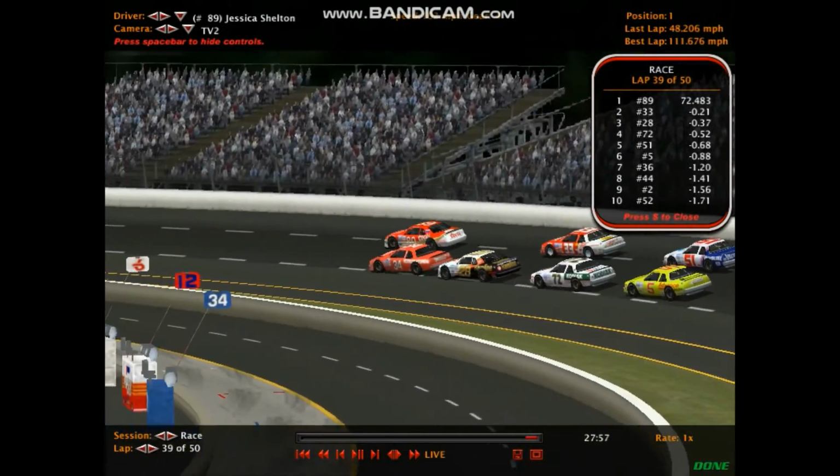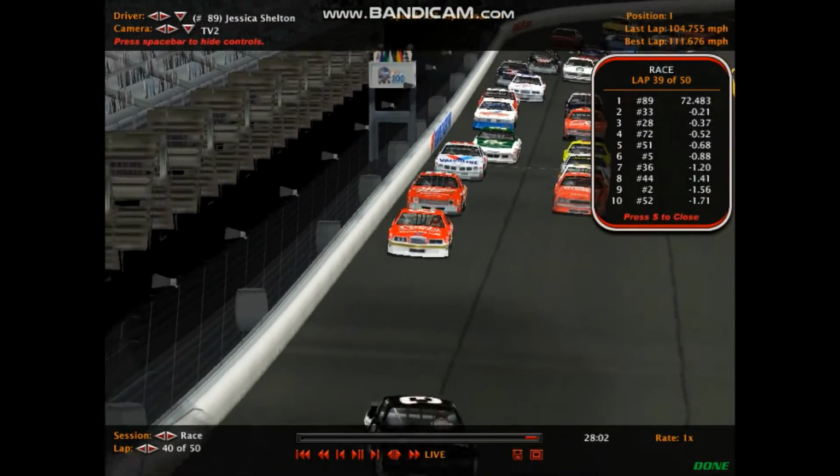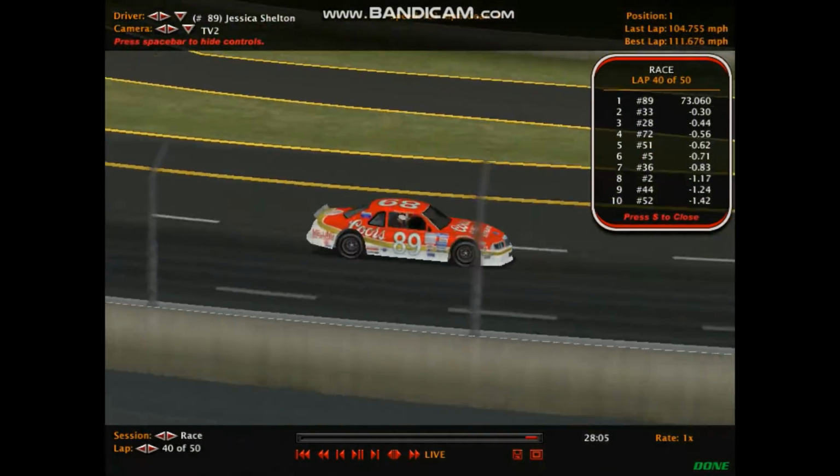In turns number 3 and 4 they come here. Batson backs off the throttle just a little bit, and Shelton now takes the lead off the fourth turn with 11 laps remaining in the race here.